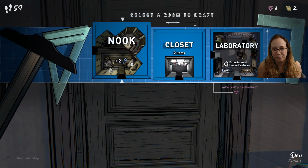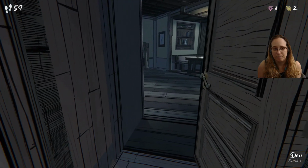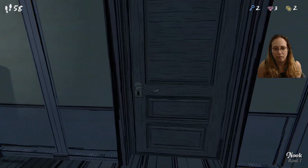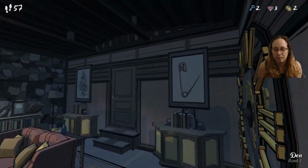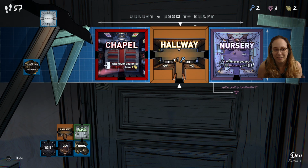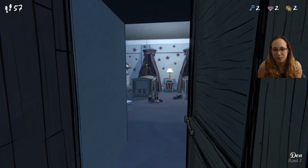Oh, I don't know what I'm doing. Ooh, the lab. Or the nook. Don't really need to spend my gems right now. Breaker room closet. I don't know. Do we need the breaker box for... We don't need the garage. It helps with the dark room. But meh. Spare room. How we doing? Not quite there yet. There's no freaking clock in the shelter. Why don't you turn the way I want you to? We could do this one. This one's fine. Then I'm not wasting any doors.